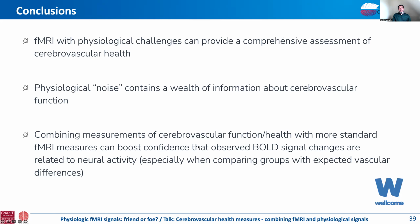So in conclusion, fMRI with physiological challenges can give you a comprehensive assessment of cerebrovascular health. The physiological noise that the other talks in this session are talking about also contain a wealth of information about cerebrovascular function, and it's quite useful to have this information. And if you can combine those measurements of cerebrovascular function with the standard fMRI measures, then you can boost the confidence that what you see in BOLD signal changes are actually related to neural activity and not changes in vascular reactivity. And this is especially important in a group where you might expect a vascular difference.